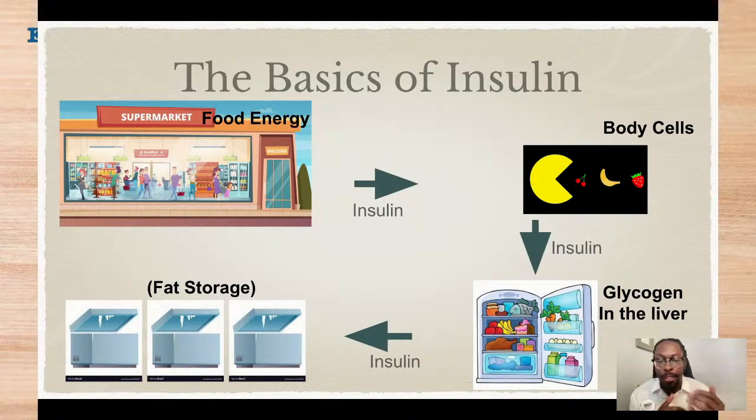Now, what happens when the fridge is full, when your glycogen storage is starting to get full? Insulin can take the extra glucose energy and turn it into fat, right? And this is not just glucose. It could also do the same with fat and protein or amino acids. They all can be transferred into fat storage, or your freezer space, for later use.